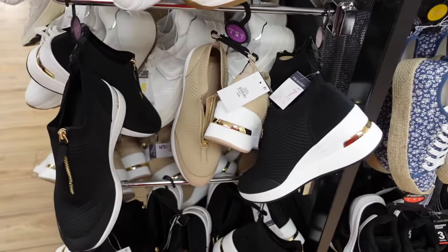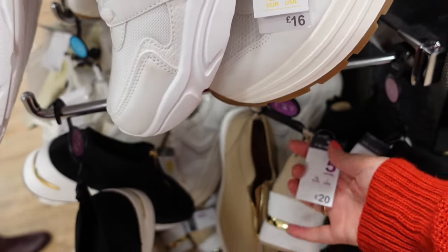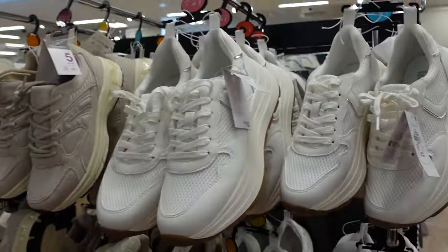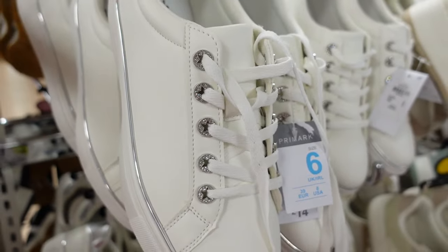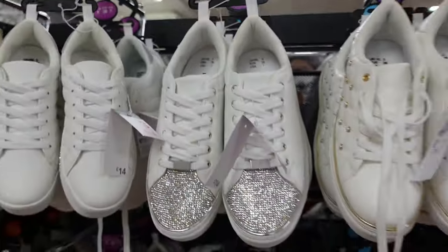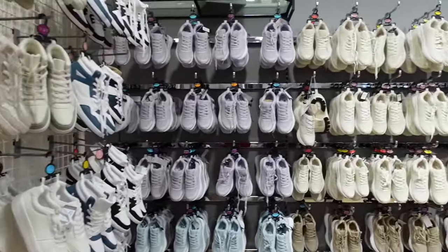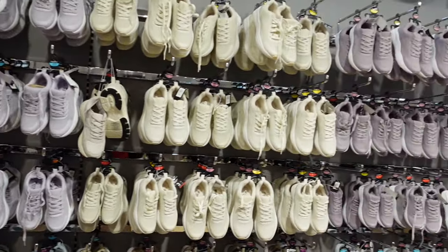Oh, the belly pumps. I don't know how much. £20 they are. They have zips at the front, and they've got beige and black. Loads of different trainers. Yeah, they're pretty. Oh, these ones have glitter going on. Oh yeah. Oh, shiny. Wow. Oh, there's loads. All different colours. Oh, beige. And trainers, they go right the way along.